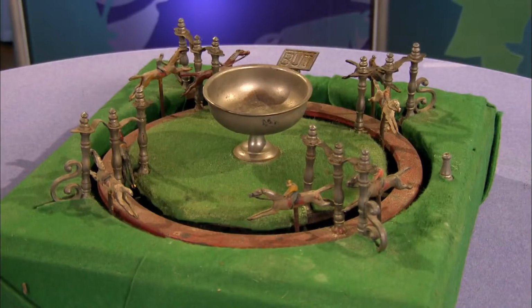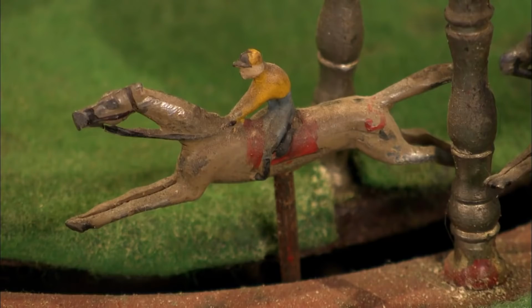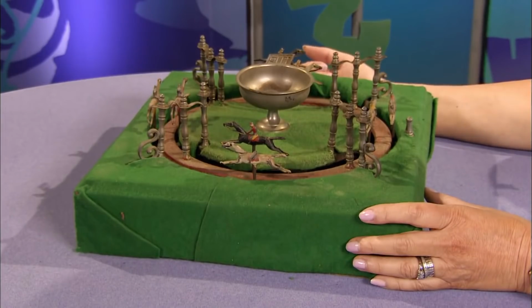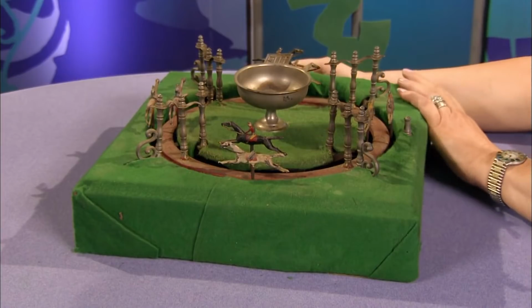And how long have you had it in the family? It's an old family piece. It must have been, I would have thought, about 3 generations. So we're probably talking 1910? I would have thought 1920s, maybe even before that. I don't actually know. But it's certainly great fun. I haven't seen anything like this before, I must admit, this little racing game, but it's very quirky and great fun.